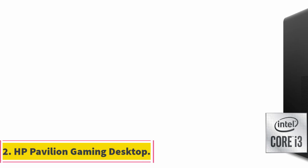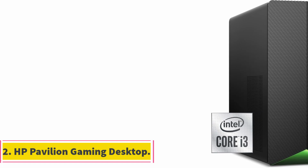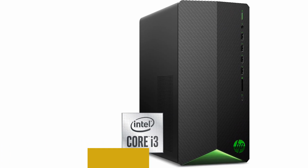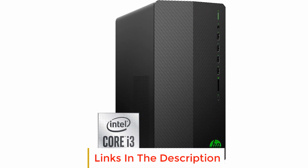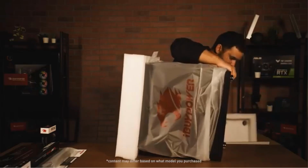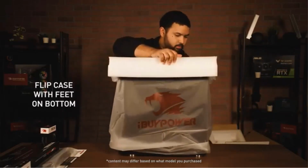Number 2. HP Pavilion Gaming Desktop. The HP Pavilion desktop adopts a compact tower design that allows you to upgrade the system with LEDs and internal themes. Other than being highly customizable, this gaming PC is also one of the most affordable and budget-friendly options on the market with a humble price tag of just under $800.